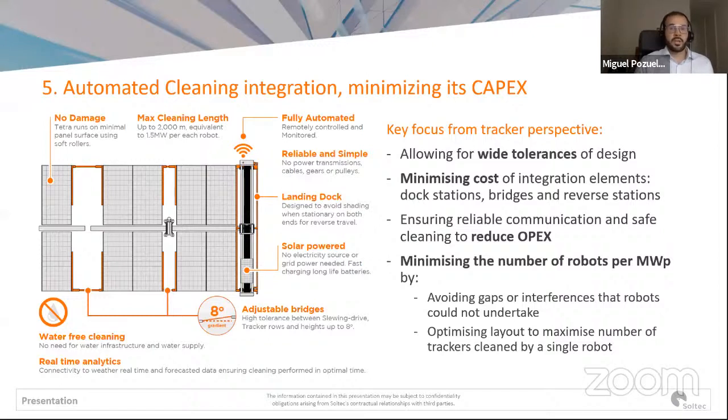From a tracker perspective, what we are trying to do here is help the integration through close communication with the robot suppliers. We are allowing wide design tolerances, so robot integration doesn't mean reducing the installation tolerance of any tracker, and we can keep high installation rates. Also, we are minimizing the cost of all these elements, reducing the number of dock stations, so the robot can pass from tracker to tracker using bridges and reverse stations to come back. And ensuring that the communication between the tracker and the robot is key to optimize the operation of the robot, so that the robot can move freely on top of the tracker, knowing exactly when it can pass from one to another and when it needs to stay in a safe position.